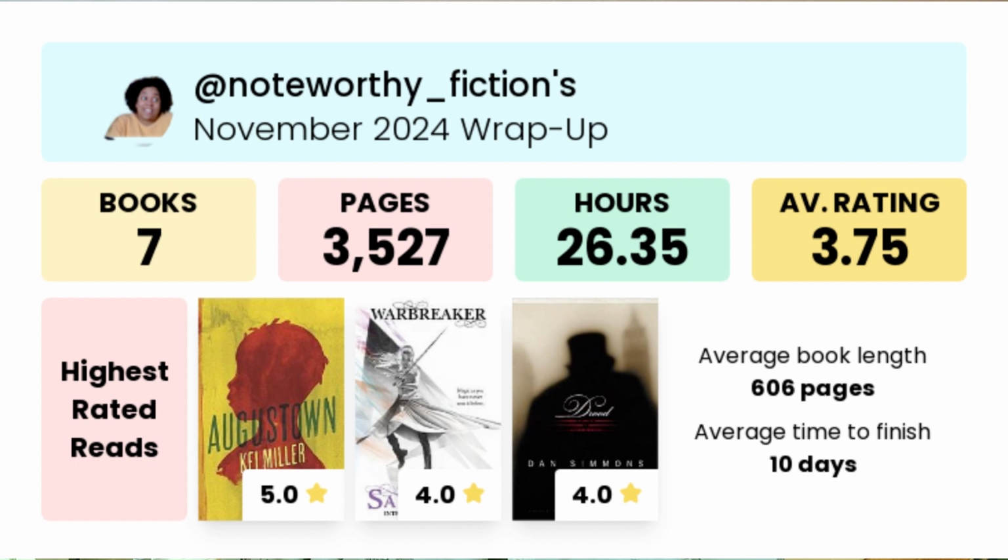And it may seem like all these numbers don't add up when you look at the 7 books, the number of pages I read, and that little slot that says average book length. That is not necessarily going to get me up to 3,500 pages. And when we get into some of the other graphics, it'll become clear how this all worked out. But anyway, I always love seeing what my 3 highest rated books were for the month. And I think it's a really interesting combination and mix up. So let's go ahead and look at exactly what all the books were that I read or was working on in the month of November.